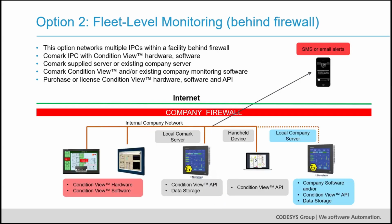If you are doing fleet level monitoring that is behind the firewall, you can basically put this on an independent network. So you're not touching your critical infrastructure, and you can still do everything behind your firewall. So there is an API as well as a separate CBM software, condition view software that is simply monitoring this information, and it can provide alerts however you configure that.